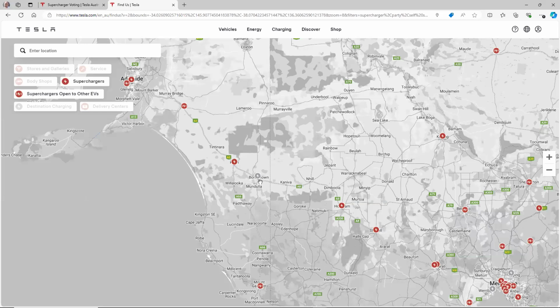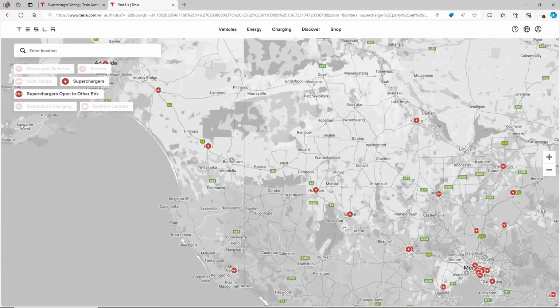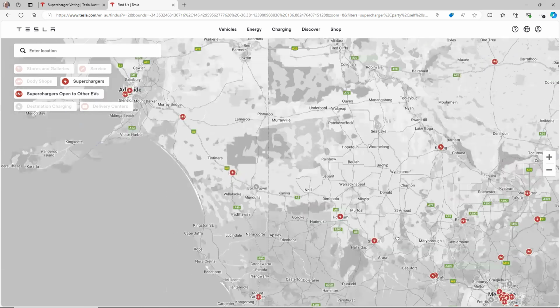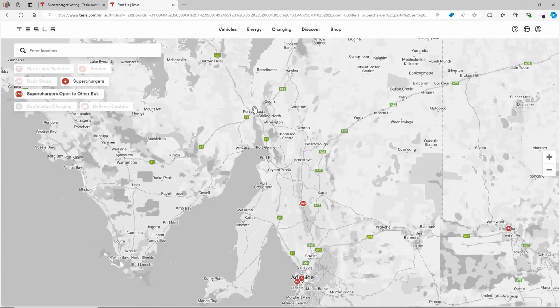Look, Bordertown's good. It is another close interval, which is great. You probably need another one in Nhill, something like that. Horsham's good, that's a great interval. But yeah, they do need to put some more infill. And you've got Port Augusta. Yeah, that was a winner.